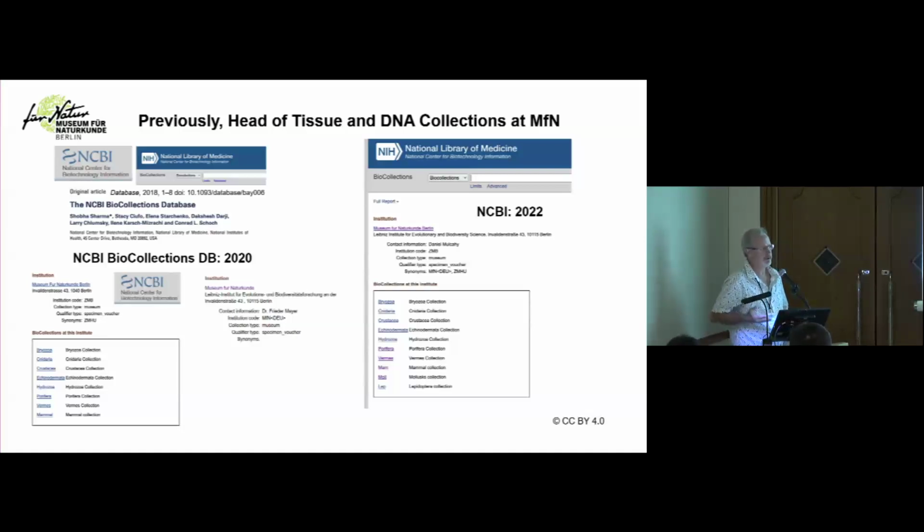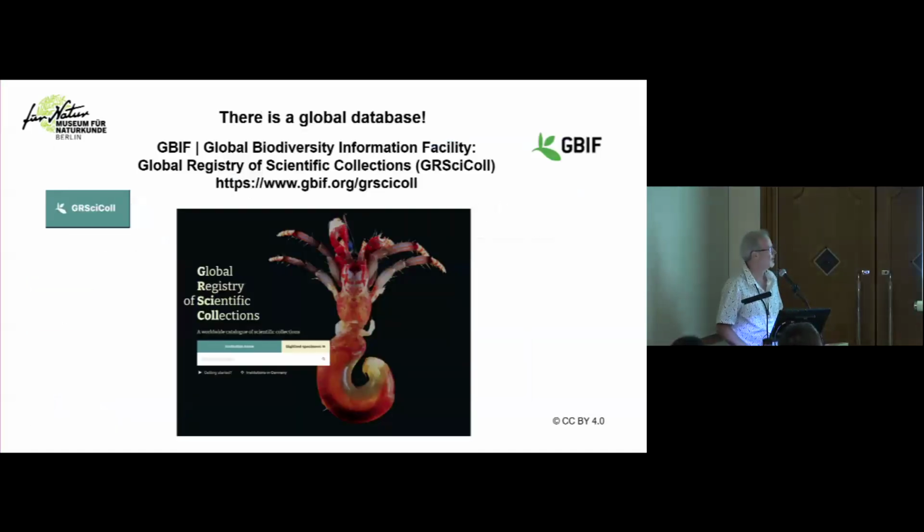Now the NCBI biocollections is for institutions that have specimens with sequence data in GenBank, and this is only genetic material. So I curated this, and now it's only in there once, with the institution code ZMB and 2 synonyms, MFN and ZMHU. Pretty simple. But again, this is only genetic data, and I presented this at the Spinach and TDWG meetings in 22 and thought, shouldn't there be a global registry? And thanks, Marie, you pointed out there is, yes, GRSciColl.